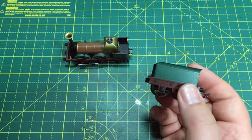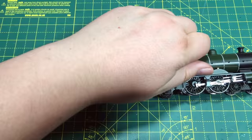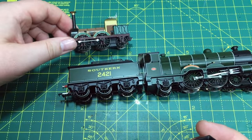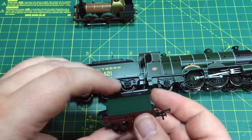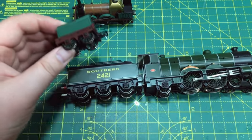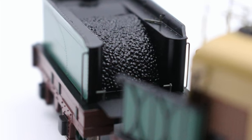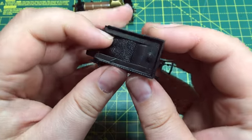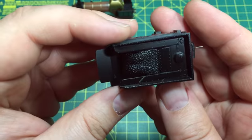Now, just looking around, just to give us an idea of tender sizes. So I've got this locomotive, and Lion itself is smaller than the tender on this H2 Atlantic. So you can get a sense of just how small this model is. And in here we've got the coal load. It does feel like it might come out, but I'm not entirely sure. I don't want to fiddle too much in case I cause any damage.